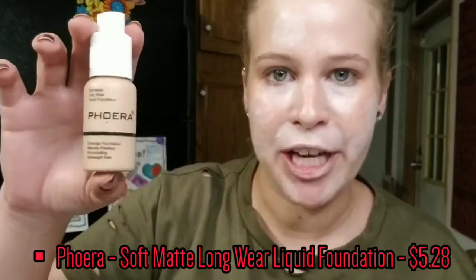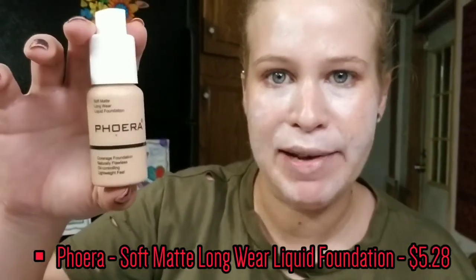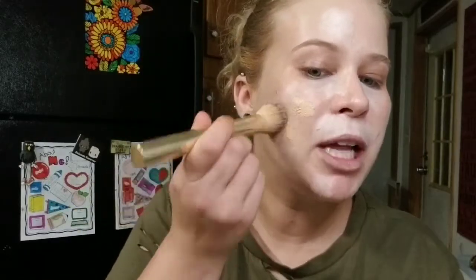All right, I think that worked out pretty well. So next we're gonna go in with foundation. I've actually had this in my collection for a long time. This is the Phoera Soft Matte Foundation, and I do like this one. So I'm just gonna take a brush and start applying this.